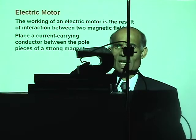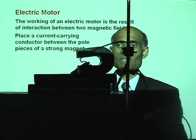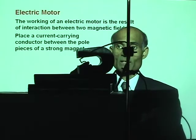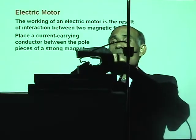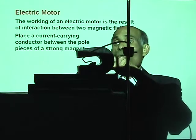When I connect it to the battery, I don't keep it connected a long time because the battery drives a big current and the wire will get very hot. So, there, when the current flows in the wire, the wire gets pulled inside.